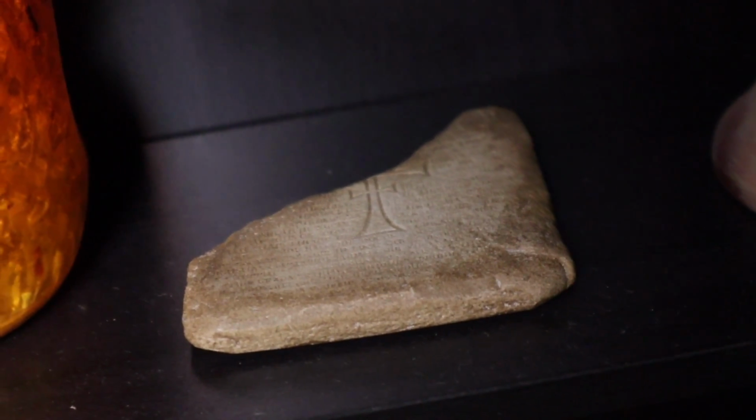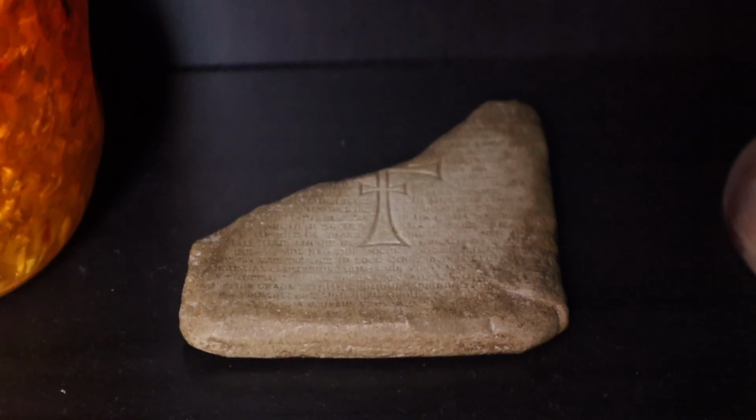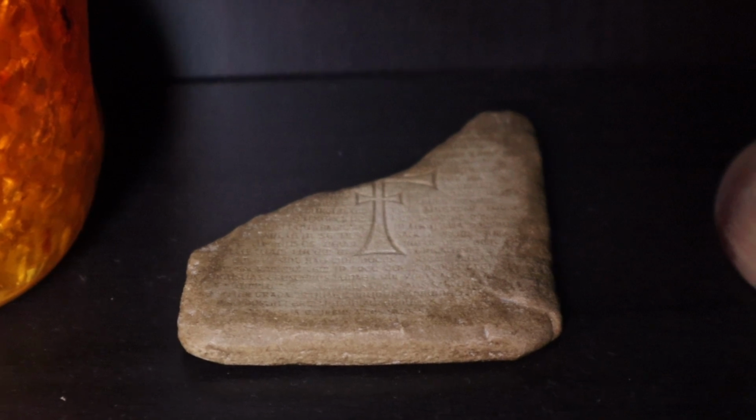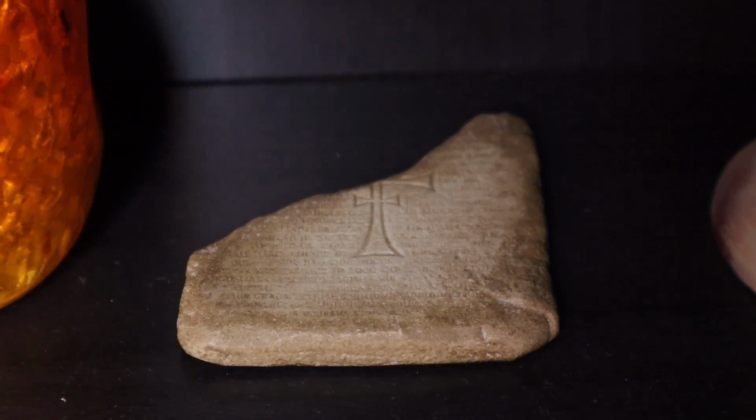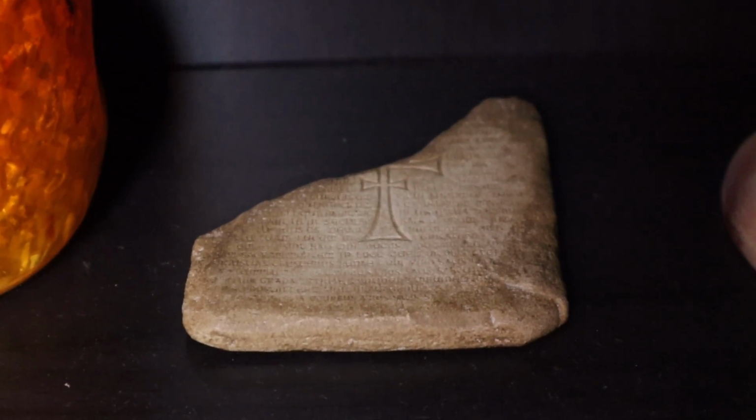This is from Regal Robot. They do accurate movie props, and this thing is actually a magnet, but this is the Grail tablet from The Last Crusade that we see Walter Donovan possess, and then obviously Indy and Elsa end up finding the other half in Italy, but still, this thing has so much detail.